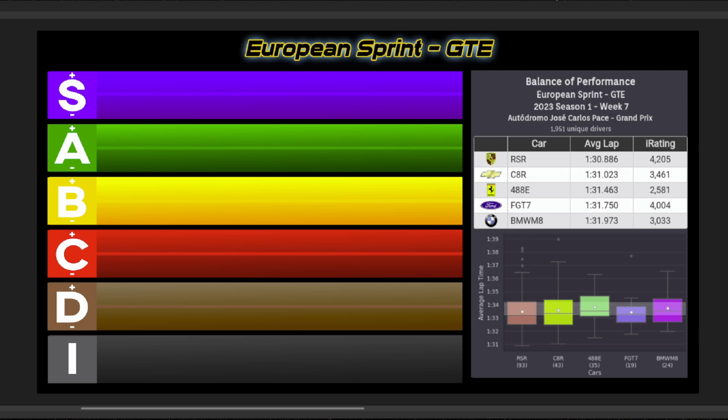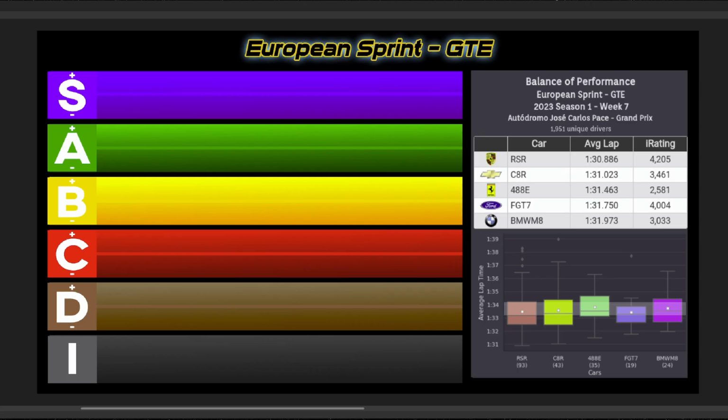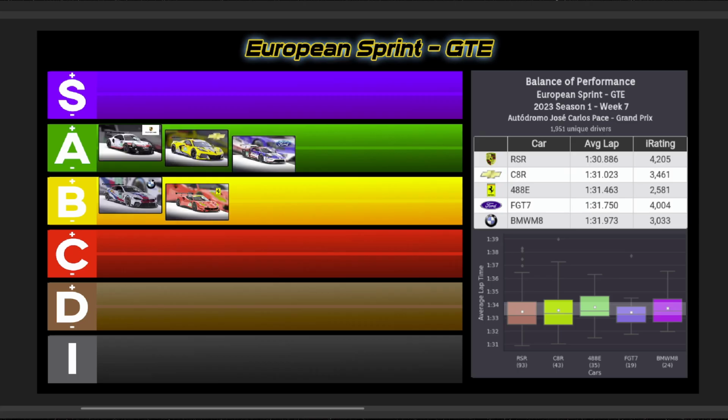Alright, and last but not least, let's quickly hit that European Sprint Series, which goes to Interlagos this week. And fortunately, this week, we seem to have enough to throw a tier list together, although all cars are looking quite equally competitive. So I have the A+ to the Porsche, an A to the Corvette, A- to Ford, B+ to the BMW, and a B for the Ferrari. So here's your European Sprint GTE tier list for this week at Interlagos.